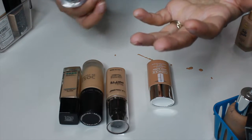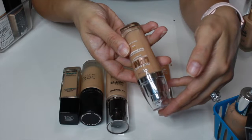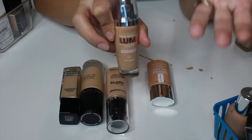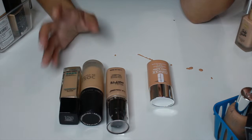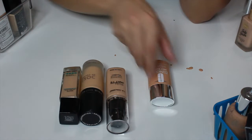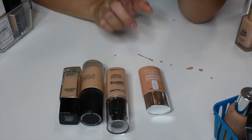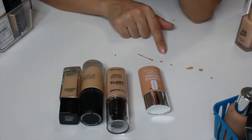Yeah, I think this is going to be a good match for me. This is the L'Oreal True Match Lumi. Honestly, I've never used it before. I picked it up from Walmart a while ago and I just haven't used it. Okay, am I gonna be that kind of person who's like, okay, I like all of these? Before I continue, I need to go get some wipes and clean the table.